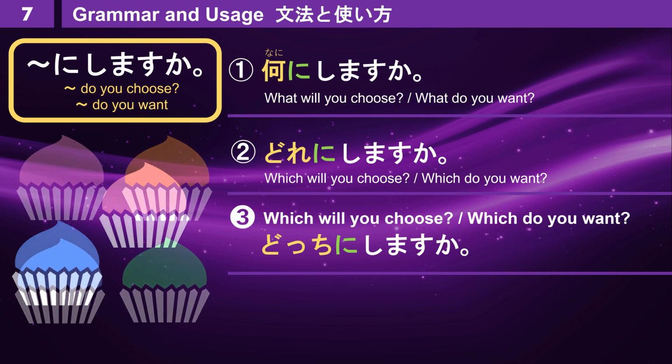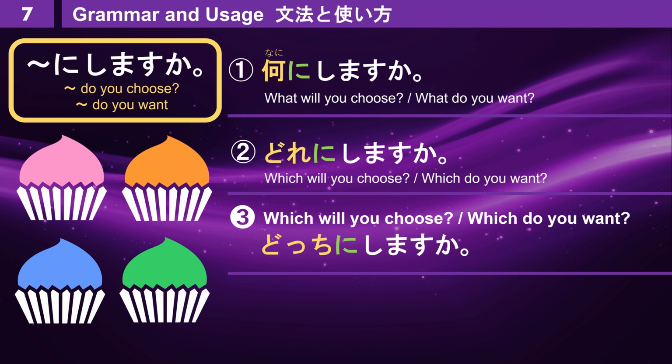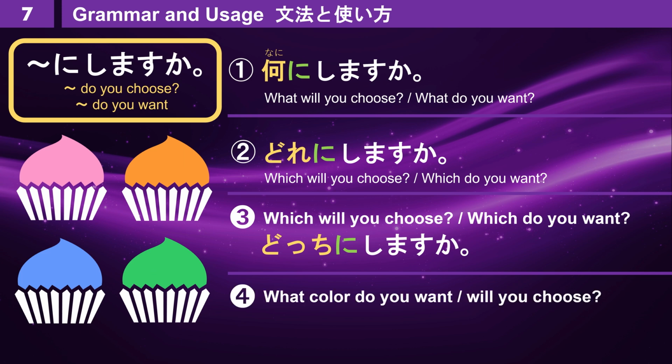All right, next one. Uh-oh, now we've got 4. We've got pink, orange, ao, and midori. So, how would you ask this? What color do you choose? What color do you want? Let's reveal the answer. 何色にしますか?